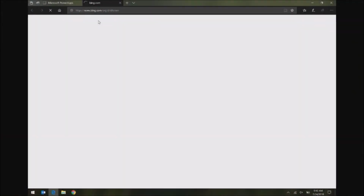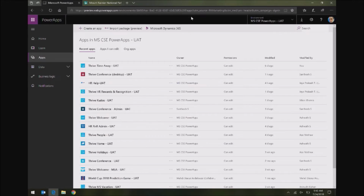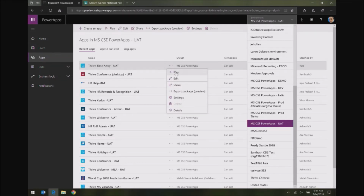So demo, God willing. This is one of my environments, because of course it is. Okay, so this is one of my environments. You can see I have a UAT environment. I also have a dev environment and a production environment. We sandbox that on purpose. I will show you this time away app.